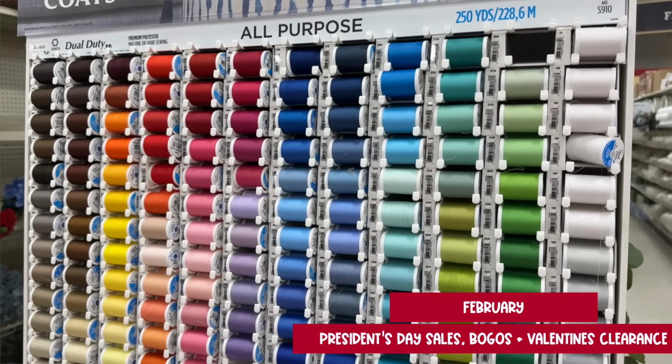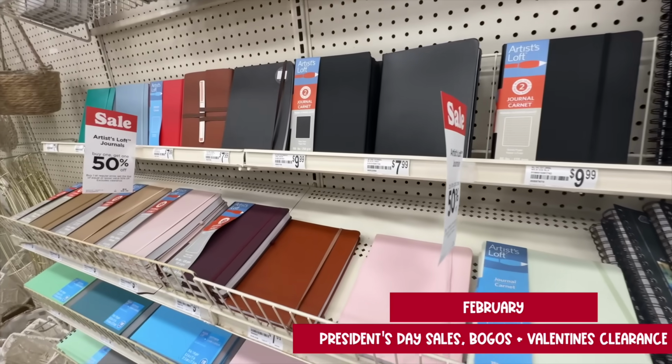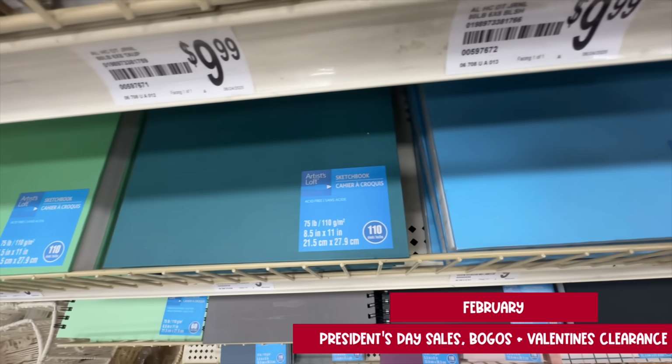February brings President's Day sales, BOGO deals throughout the month, and Valentine's clearance will start about a week before the holiday. Now, the BOGO deals are great if you need multiples of something, so buy one, get one free, buy two, get two free, buy one, get two free, whatever.